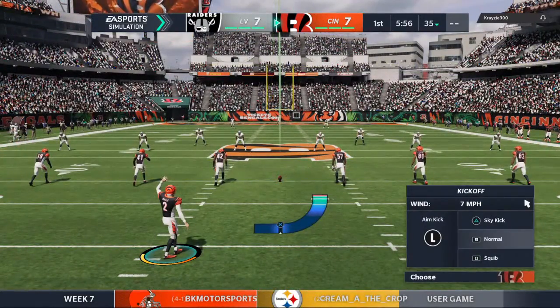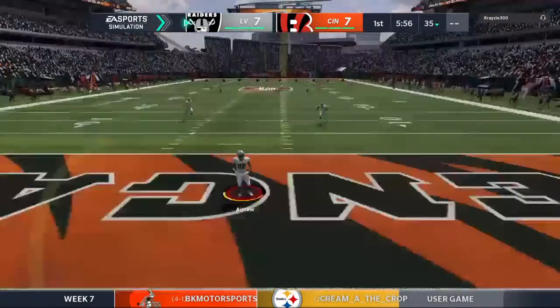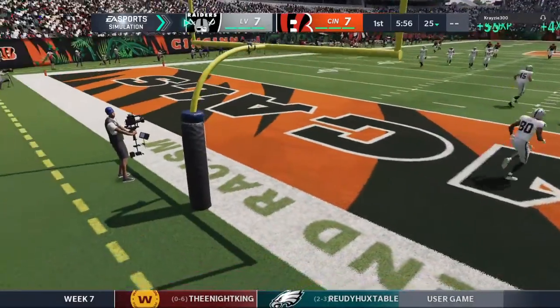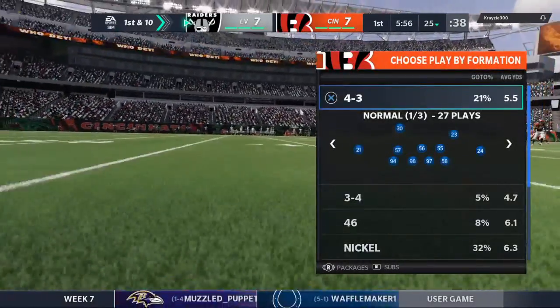Brett Maher is set to kick off. Each team's had it. Each team has scored. 7-7 here as the kick's away. And they will not get a chance to return this one as it's through the end zone for a touchback.